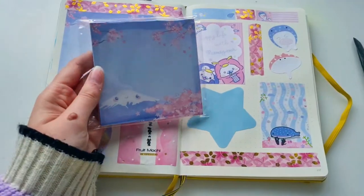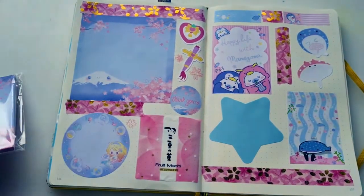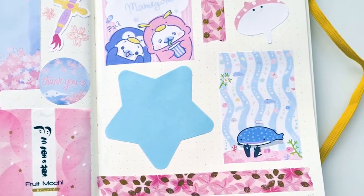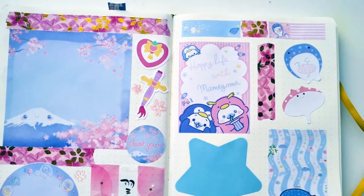I'm really happy with how this new journal layout for the week went. I used the Sugarmochi Mount Fuji memo pad, and it looks so cute, especially with all of the pink and blue accents that I've done with all the other different papers I used.